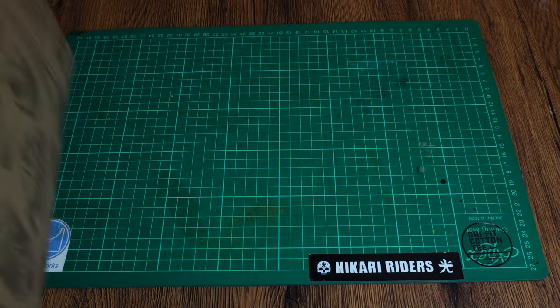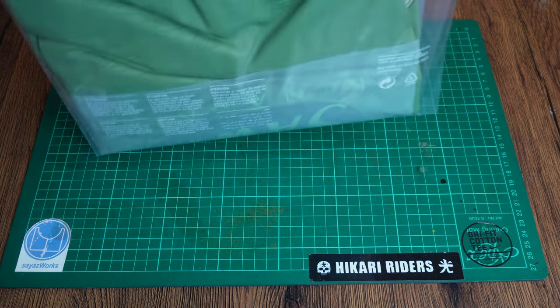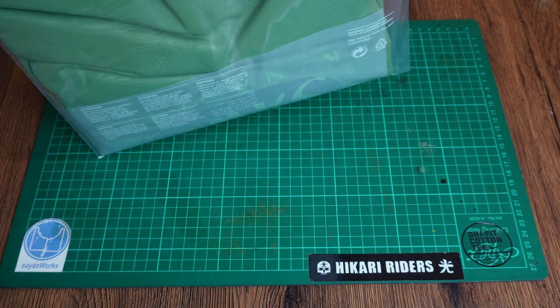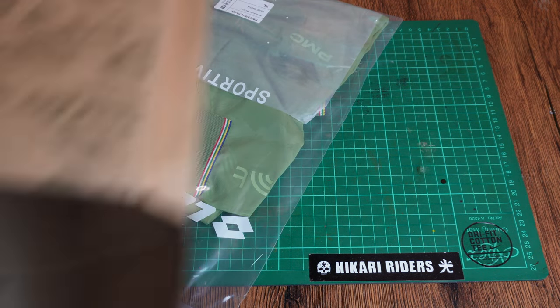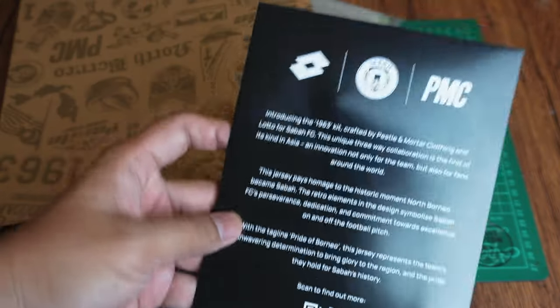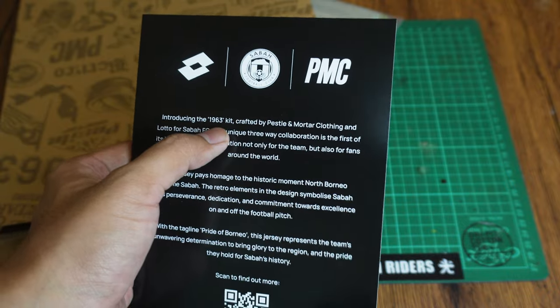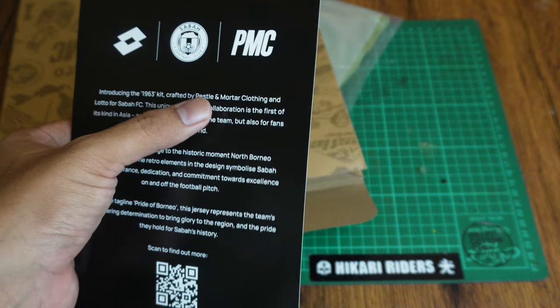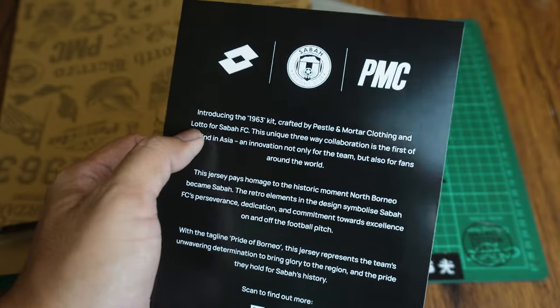Maybe something else. So let's go inside the envelope. Wait, we'll see what's inside of this. Sorry, there's something else. So the kit is called 1963 kits, crafted by Pestle and Mortar clothing and Lotto for Sabah FC.